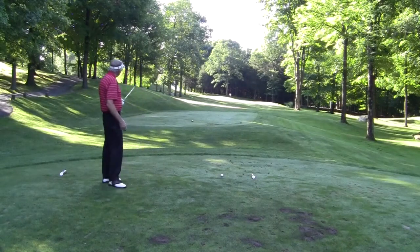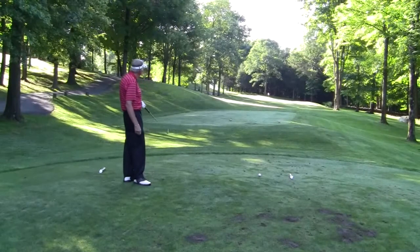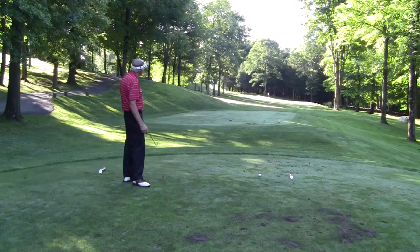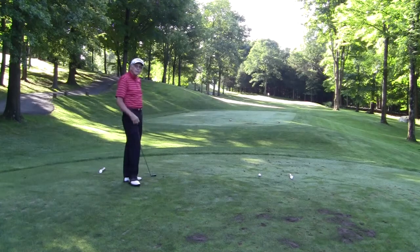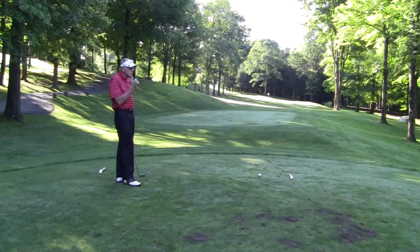Well, folks, we've arrived here now at a very, very beautiful site. The sun is now shining through the trees and illuminating the green. This is really a pretty sight. We have shadow for most of the hole and then that bright spot of sunlight, almost like it's being beamed in from a spotlight to the left. Very spiritual experience hitting this shot.